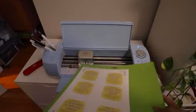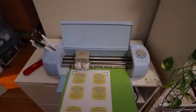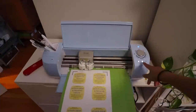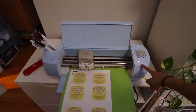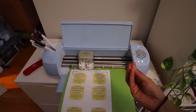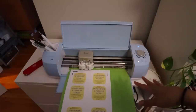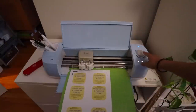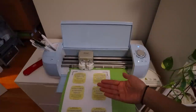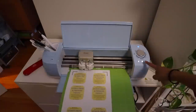To feed it in, you just align it with the two edges of the machine, and then this light's blinking, so click it and it grabs onto the mat, and now it's ready to cut since the Cricut button is lit up. I have my machine set to iron on because my razor is blunt right now, so I should really just get a new razor, but for right now, this is what we're working with. This gives me the kind of cut where it just cuts the top part of the sticker paper and leaves the bottom part intact, which is what I want. So now I just click go.